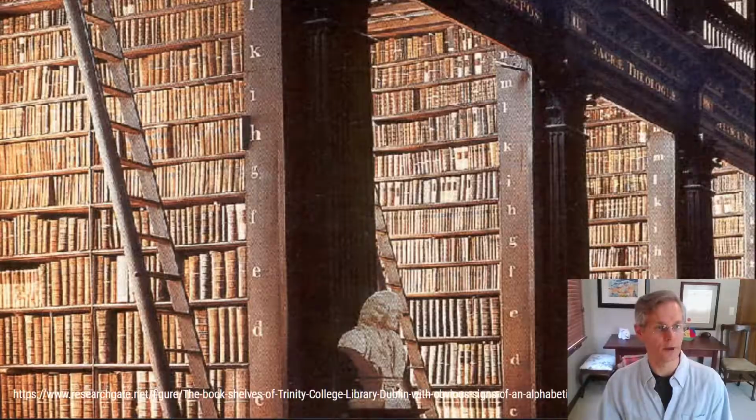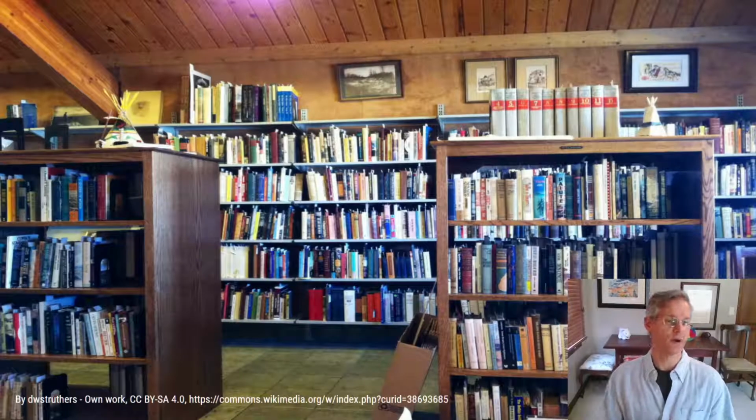Let's take a look at another library. This is one that's representative of libraries you might see in the United States. And the first thing you'll notice, because I've just primed you to look at it, is that the books are actually of different heights. There's some white space on the shelf where some books didn't reach all the way up to the top shelf. And in fact, with these bookcases, all the bookcase shelves are the same height.